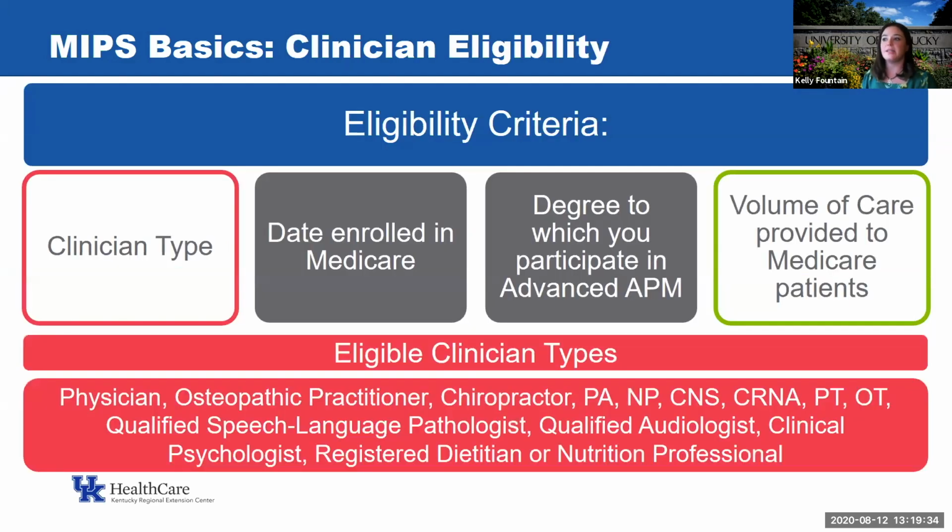Okay, so the very first thing is understanding eligibility. First, you have to be an eligible clinician type. That's the very first step, or be part of a group that has multiple eligible clinicians. Those clinicians include physicians, chiropractors, PAs, nurse practitioners, registered dietitians, just to name a few. In addition, you have to be enrolled in Medicare, so billing Medicare, and you have to have a certain volume of Medicare patients or Medicare Part B billing. If you are participating in an advanced APM, that is going to have an impact on your eligibility for the MIPS track. Next slide, please.